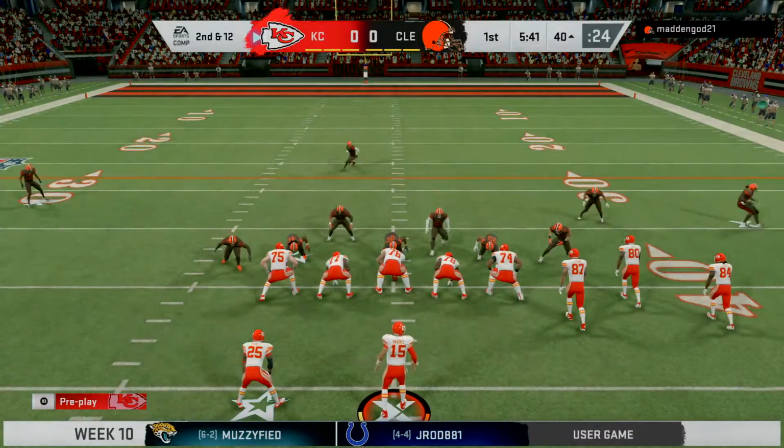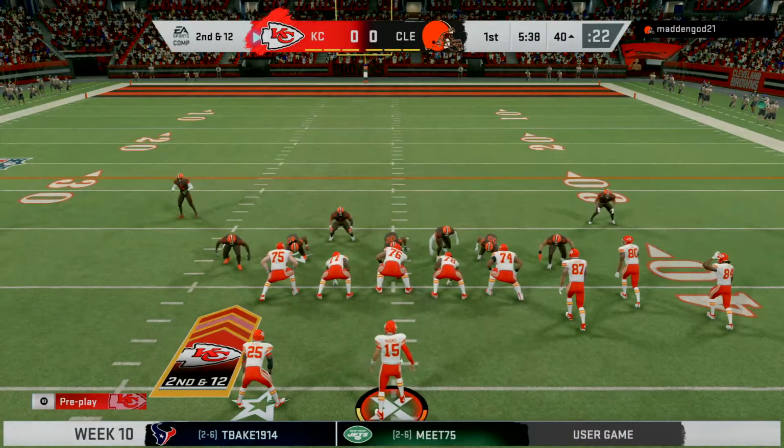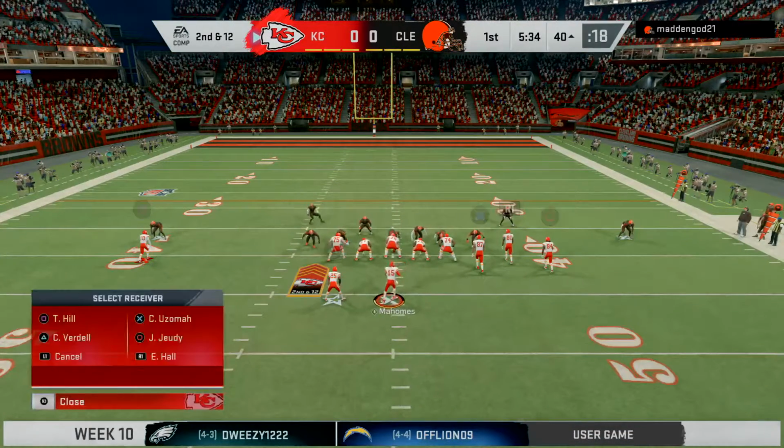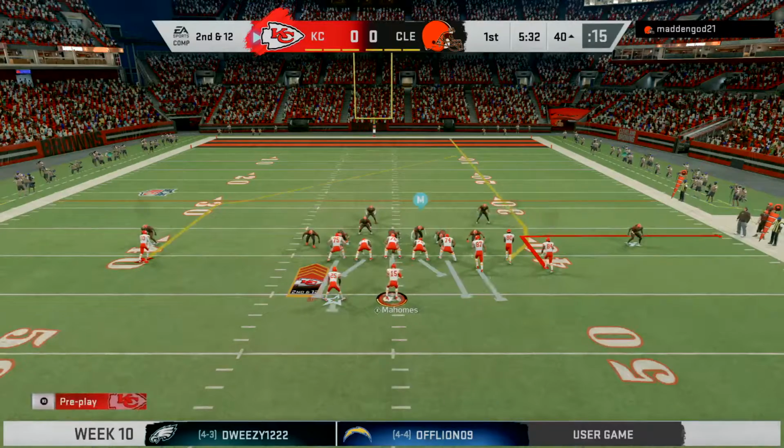Yellow. On the line. Check one. Hey, dribble it. Exit. Color.